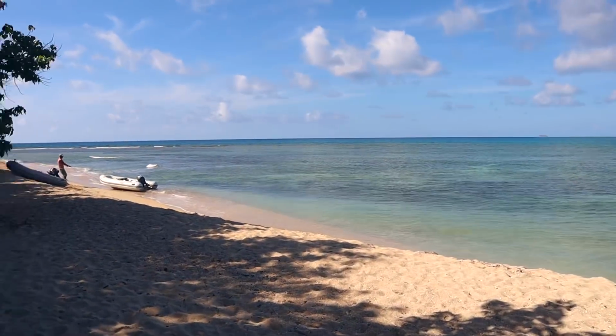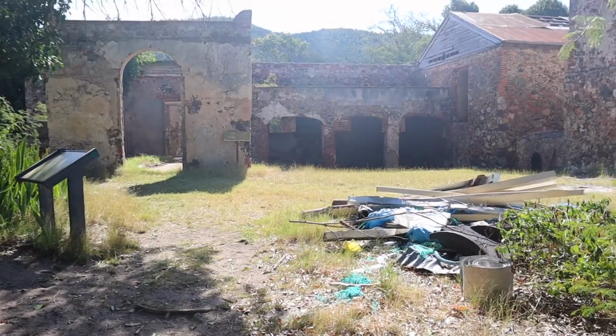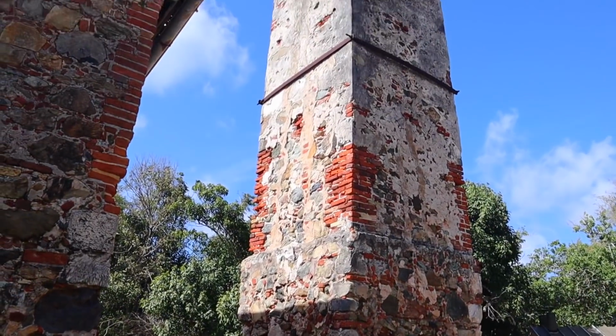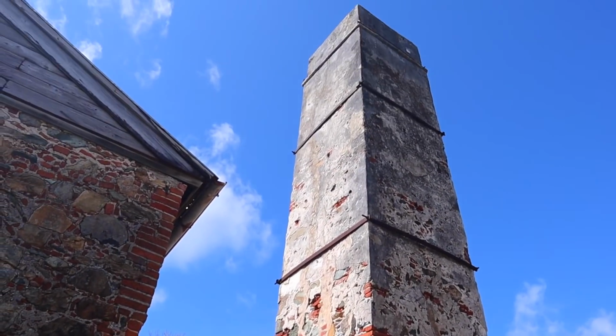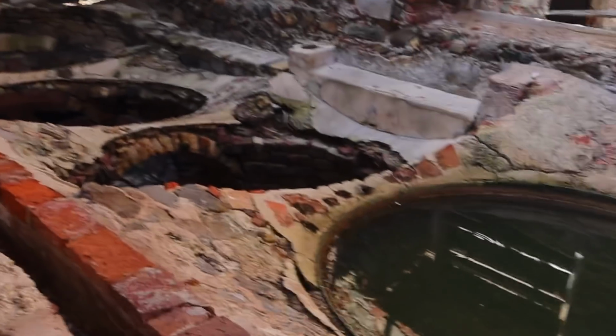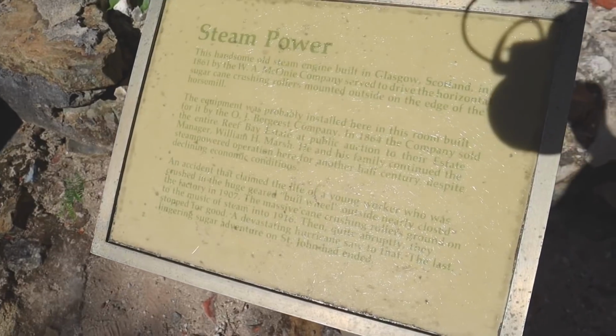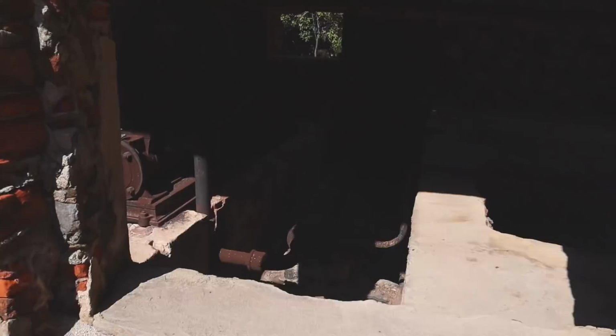Reef Bay Estate was established in the early 18th century as a cattle and cotton plantation. The factory building retains much of its original equipment. In addition to the factory, the district includes a horse mill, a freestanding bake oven, a cemetery, and the remains of 3 small dwellings.